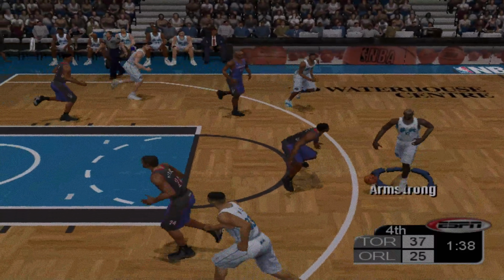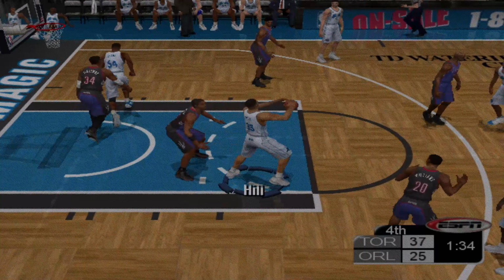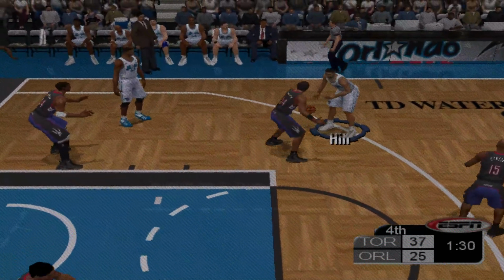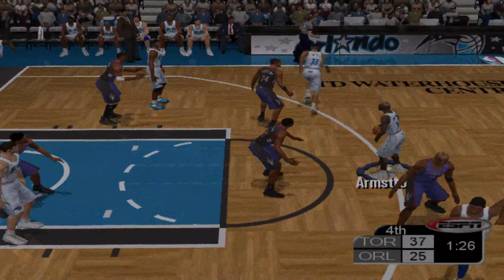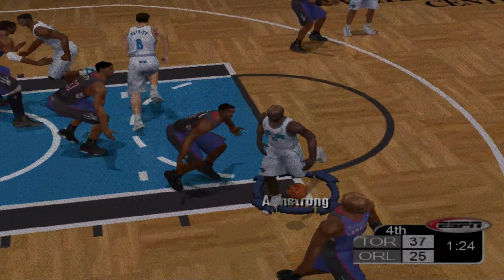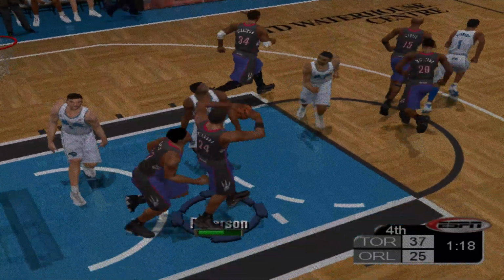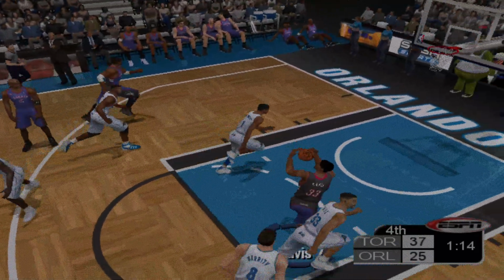The Magic work it up court. They're 0 out of their last 5 from the arc. Hill passes the ball. Watch the pick. Pick him up. 7 on the shot clock. Basic. Passes it. McGrady puts it up from a step inside the line. Doesn't get the bucket. The defense keeps him at bay, but he's a dynamite shooter from mid-range, Bob.